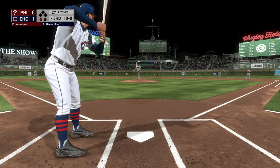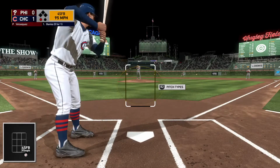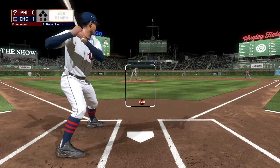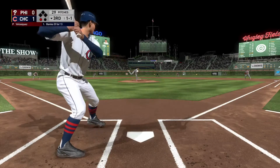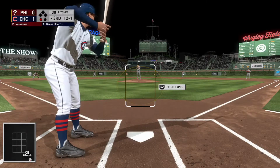Here's the first pitch to him. Now a fastball a bit too low here. It's ball one. 1 ball and 1 strike to the Cubs leadoff batter. And now a curveball that's low and in the dirt for a ball. It's 2-1.